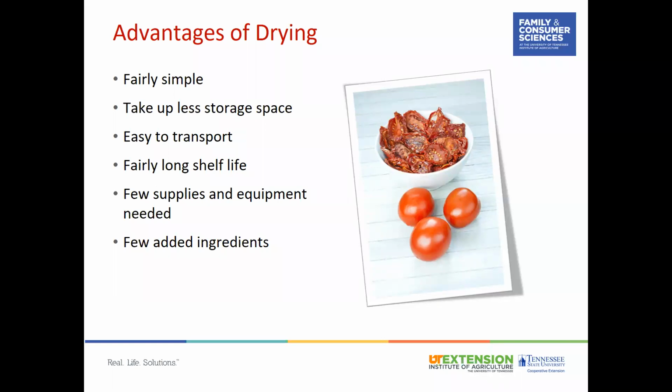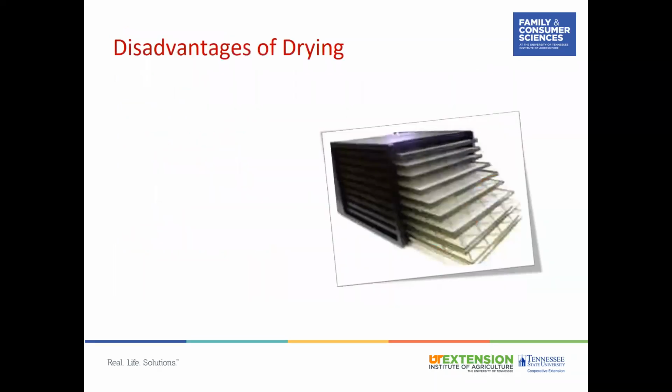Drying foods requires few supplies and equipment, and a few added ingredients, and they can be limited in quantity, such as added sugar. So it doesn't take a lot of ingredients besides the product itself. Now, the disadvantages of drying are that drying takes time and food has to be checked throughout the process. Trays need to be shifted and food should be stirred or rearranged at specific time intervals, so about every 30 minutes.